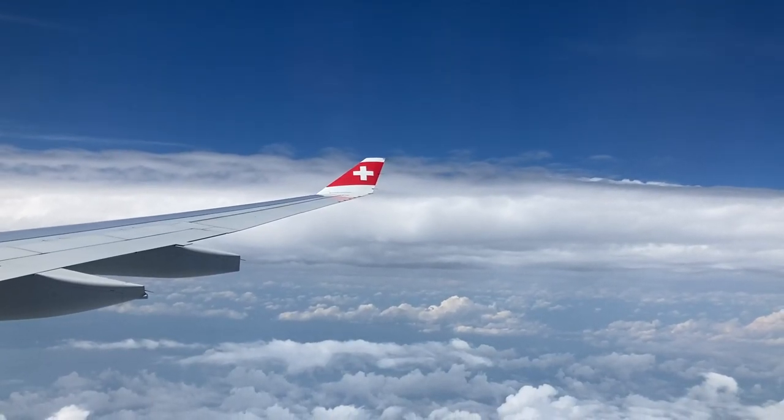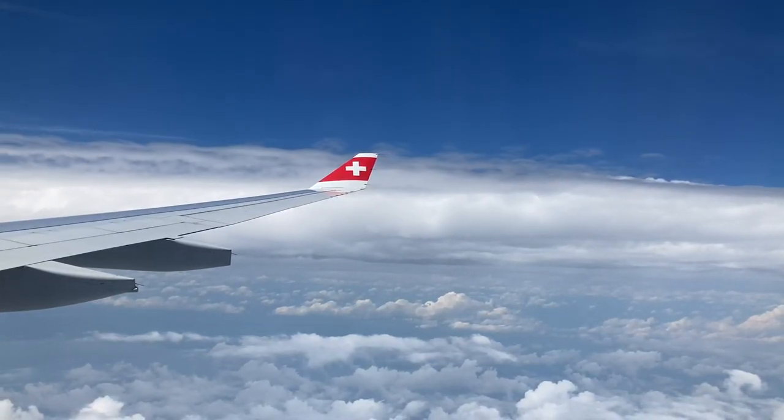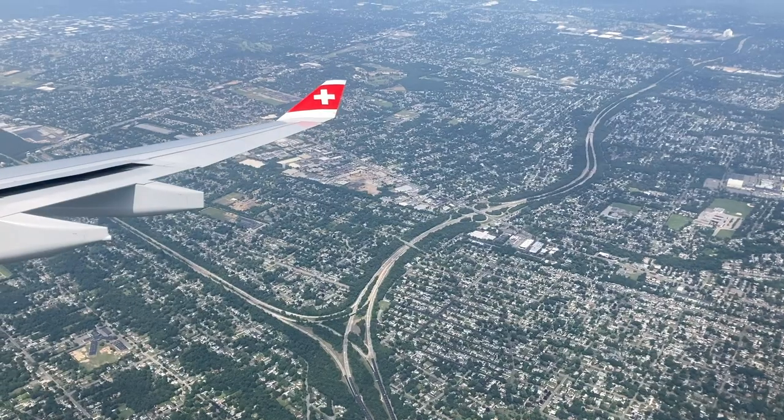Here's our descent and landing into runway 22 left at New York's John F. Kennedy International Airport.